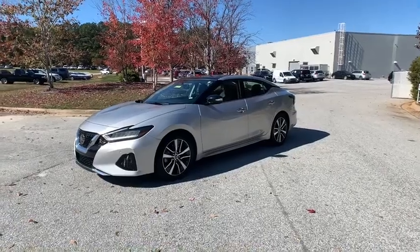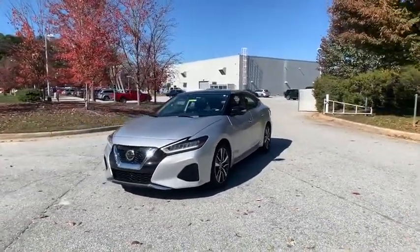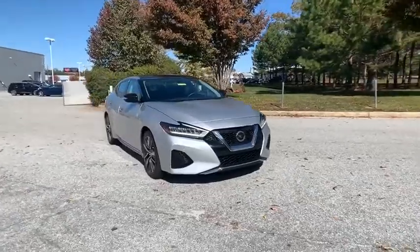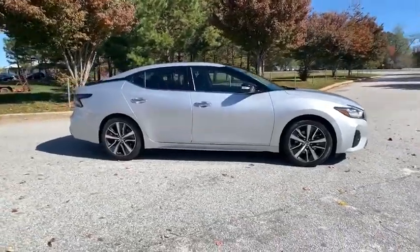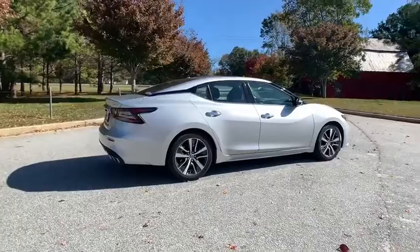Stop by and take a look at the 2019 Nissan Maxima. Maxima offers elegance with an edge. The spacious interior provides refined comfort for up to 5 passengers. Advanced technologies such as Nissan Intelligent Key and push-button ignition offer convenience and control. This vehicle has less than 35,000 miles.